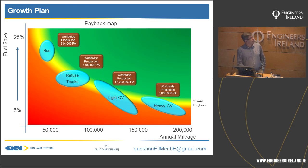So our market and our payback. I talked about the 3-year payback, and that's key to us. And if you look at it another way, the amount of fuel you can save, I put up the side. The other key thing is how far a vehicle goes in the year. And clearly, if you're going to do an awful lot of mileage and save a lot of fuel, it's going to be very easy for me to sell you a system. So at the top right of this graph, I've got lots and lots of money coming in from fuel savings, so I can afford a nice expensive system.